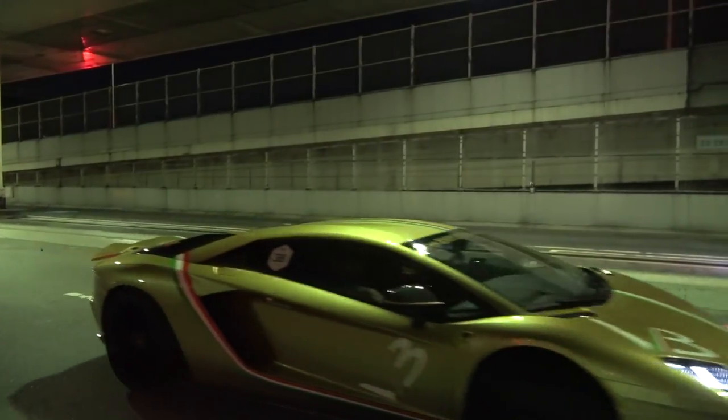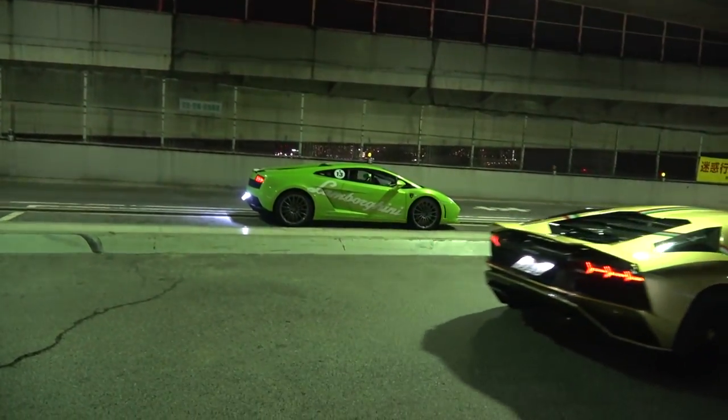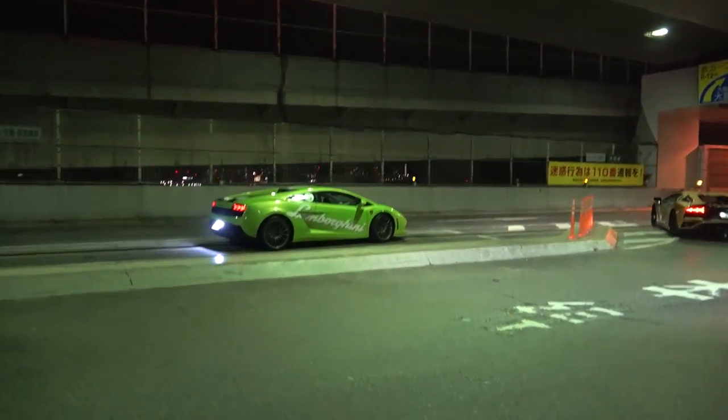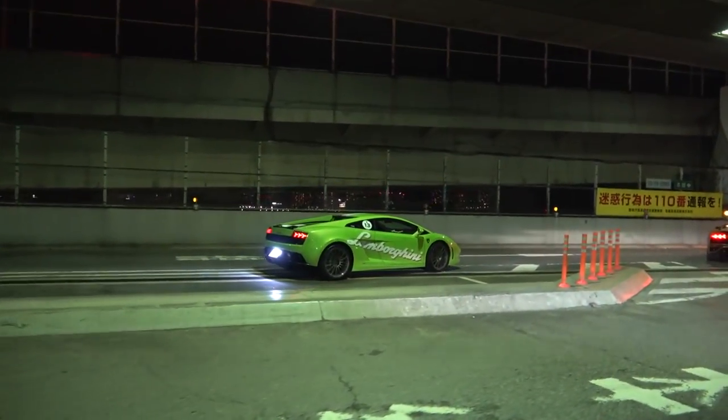Rolling on to the infamous Tatsumi. Two cars back in the Alphard. Basically taking turns getting rides with each car, so here we go.